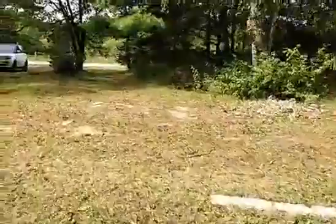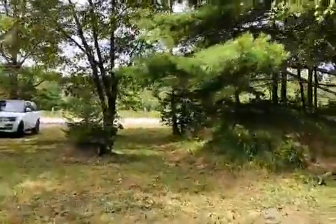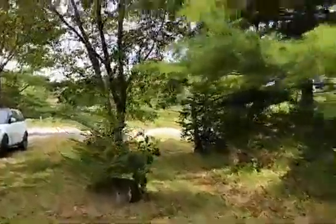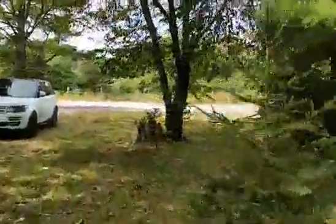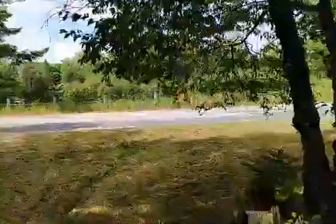I'm just in Bracebridge. I'm going to show across the street because it's nice that there's no neighbors on either side. Not no neighbors, because there's neighbors left and right. I mean like nobody on this side. So you get sunrises and sunsets. Again, we're in Bracebridge.